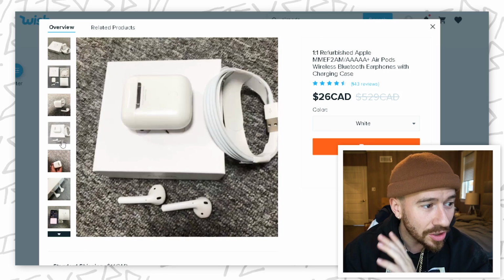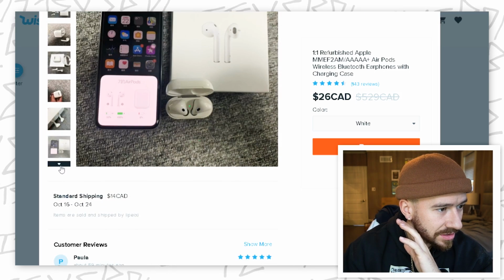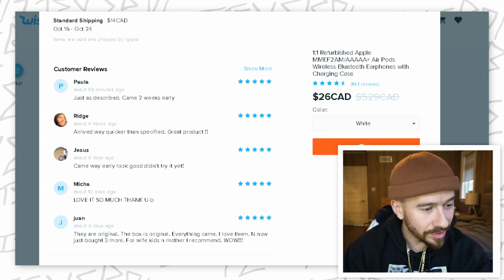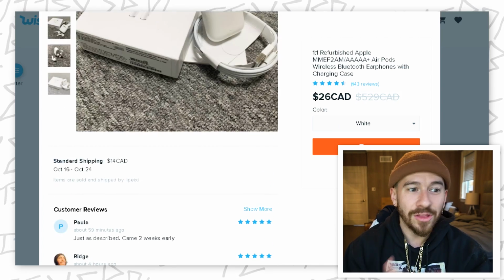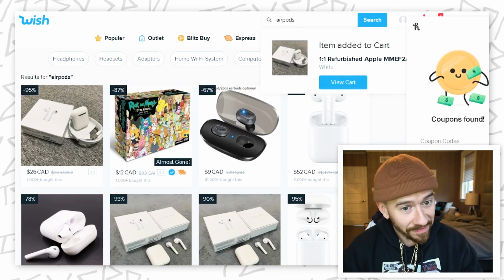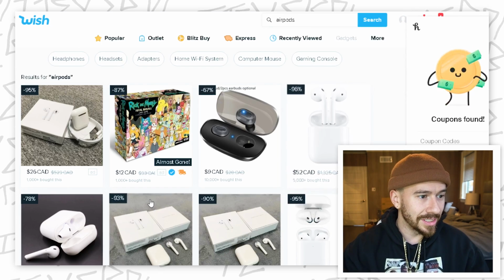You're telling me these are real AirPods that somebody sold and they got fixed. 143 reviews, all good reviews. They are original, the box is original, everything came, I love them. And 26 bucks? I think that's gotta be a cop, ladies and gentlemen. I need to know, because if you could get real AirPods, not fake, just maybe older generation AirPods for $26 plus shipping, that's a pretty good deal. Let's see what else we can find.